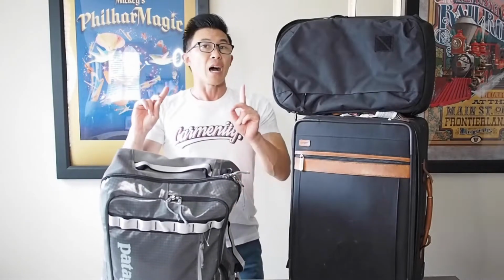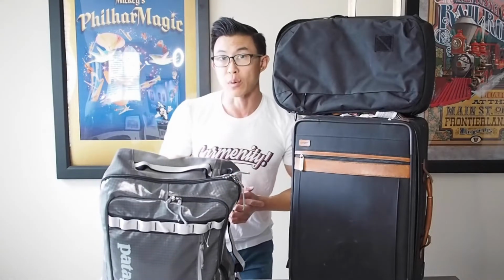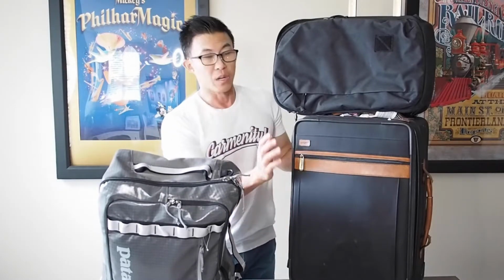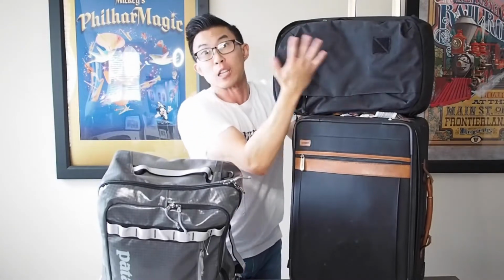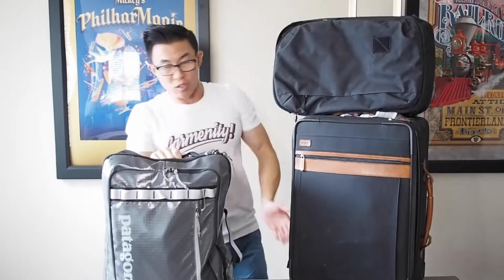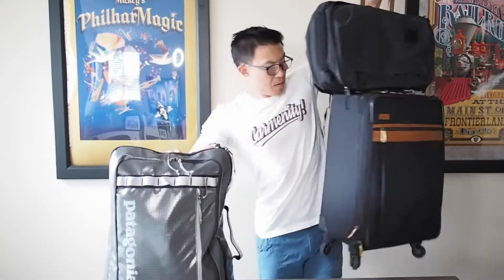Has great hip belts, has load lifters, packs great, and has the right amount of organization that I like. I don't like tons of organization. I like having a big hole that I put stuff in. So a suitcase works great for that. And then I put my electronics, my laptop, or my iPad in my personal item. So this is my standard traveling gear.